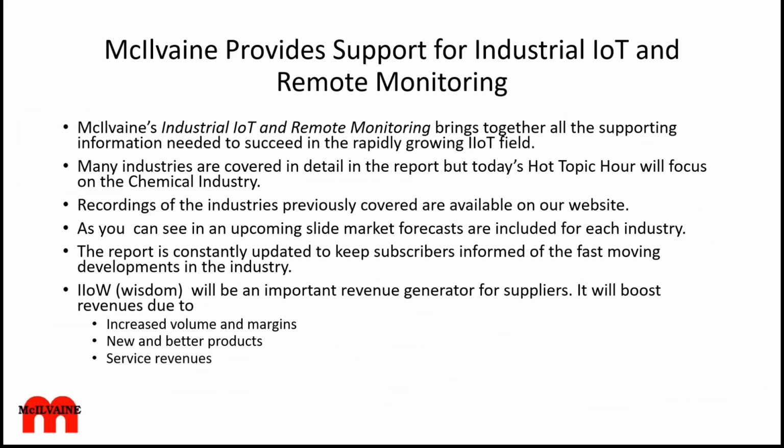So what are we actually doing here? McIlvaine is providing support for industrial IoT and remote monitoring. We have a whole strategic report and website with newsletters and webinars every other week at the very least, which bring together all the supporting information needed to succeed in the rapidly growing IIoT field. Many industries are covered in detail in the report, but today's hot topic is just the chemical industry. Recordings of the industries previously covered are all available on our website.